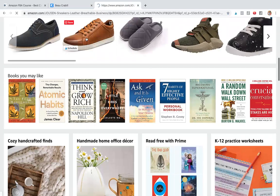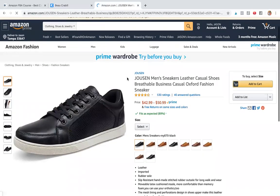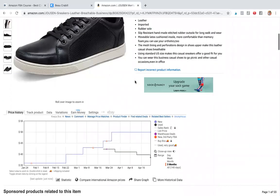Now this is a Chrome extension. What this tool does, the Keepa tool, is it actually, you should see it pop up just in a moment as soon as this thing loads. All right. But what this does, this shows you the history of the entire product, the price history, the sellers who are selling the product, and so on. So let's see, here it is.